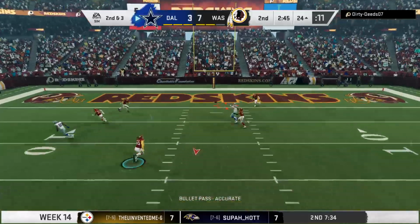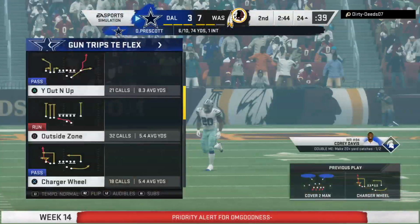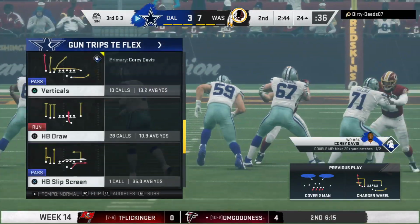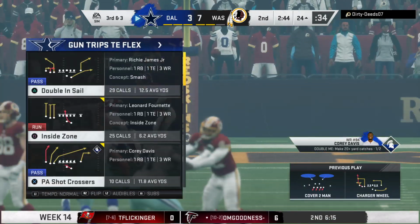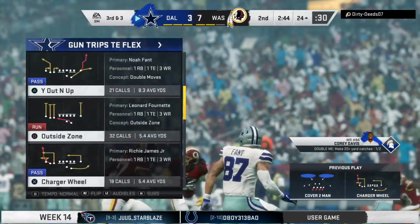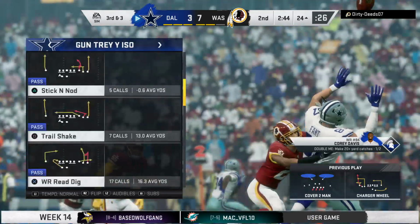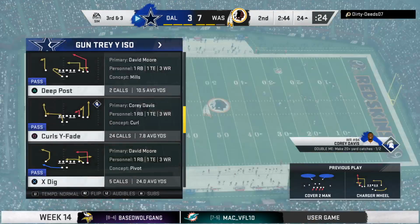Now Prescott. And that will be incomplete. Tried to dial up the long one way out there, but it'll be 3rd down. Brandon, it looked like he had his hands on it for a moment, but let's face it, that was going to be a tough catch all the way because of the presence of the defense right there as he was trying to haul it in. Yeah, nice job to force the incompletion.